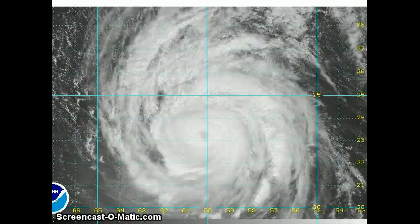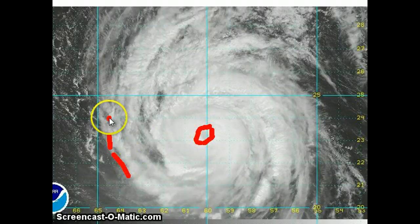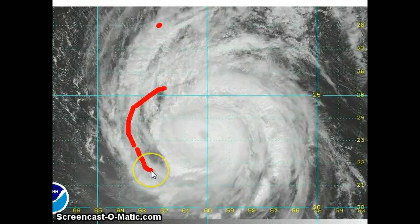Look at the visible satellite picture of Igor. He looks pretty nice. You can still pick out the eye here. Very well planned, and it's still breathing very well, ventilating. It has a little dry air intrusion here, but other than that, central density has held together very well.